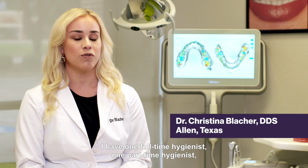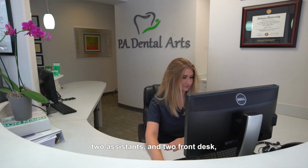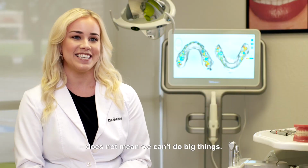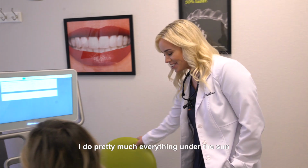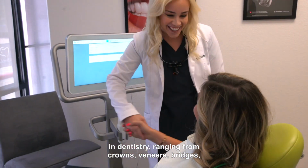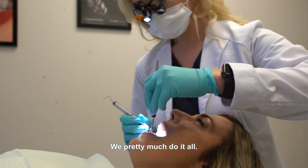I have a smaller practice. It's 4 operatories. I have 1 full-time hygienist, 1 part-time hygienist, 2 assistants, and 2 front desk. And just because we're a small practice does not mean we can't do big things. I do pretty much everything under the sun in dentistry, ranging from crowns, veneers, bridges, implants, extractions, and Invisalign. We pretty much do it all.